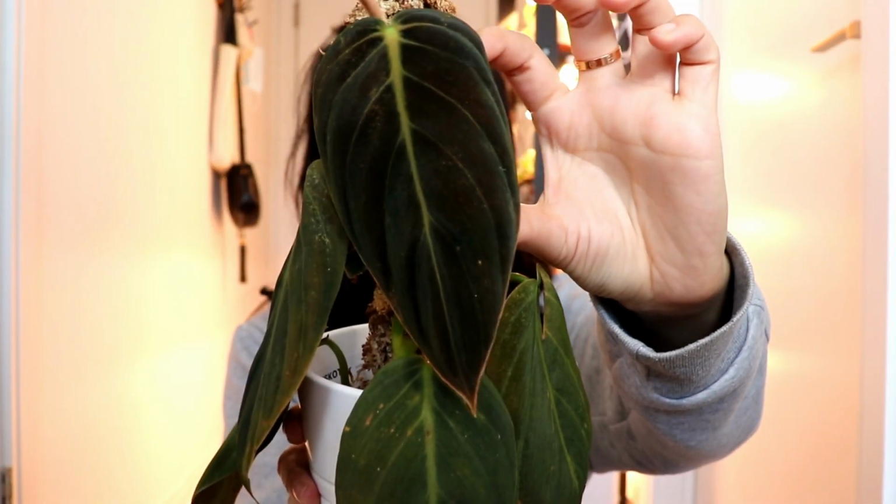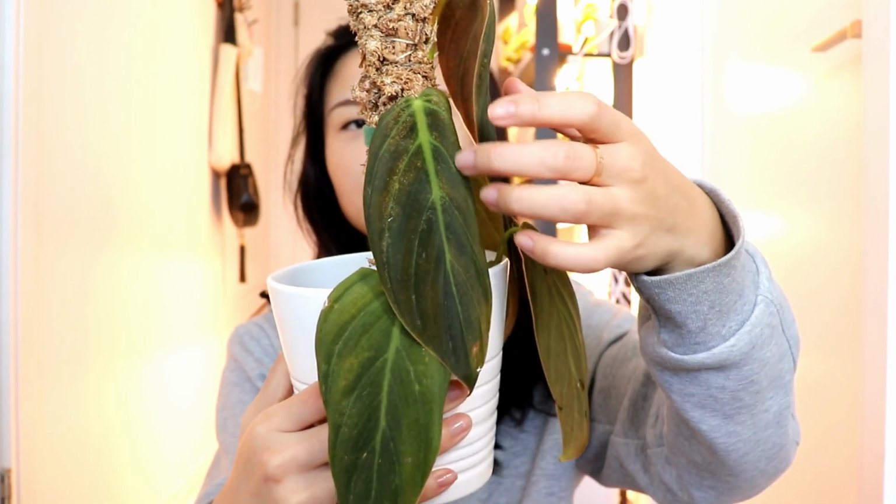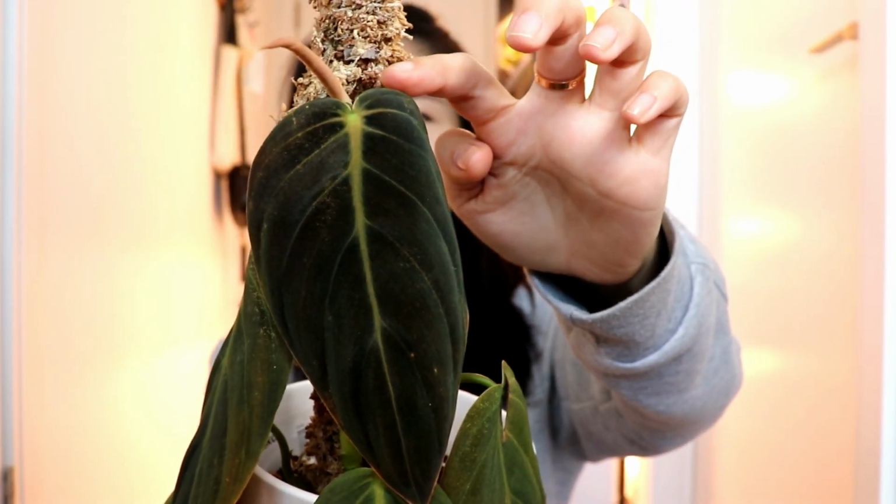This one was the last leaf that unfurled. It's still so dark and beautiful. These are the other leaves. They're super soft. They don't really have the lobes at the top and it's just kind of more rounded. Kind of gives me like Anthurium forgetti-eye vibes, but in the form of a philodendron.